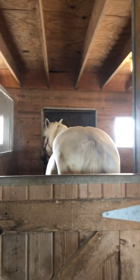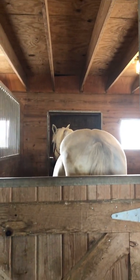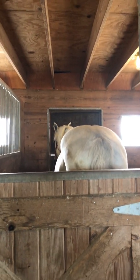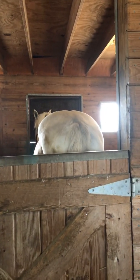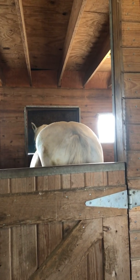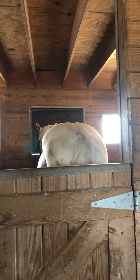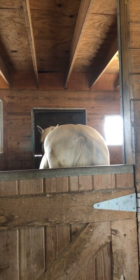This is Dolly. Dolly, would you like to turn around, honey? Dolly's not feeling so good. Dolly was an Amish workhorse that we rescued in 2001. And in all those years, she had one gas colic. She was never sick a day in her life. All of a sudden, a couple months ago, she started to go lame. And we're not really sure what it is.